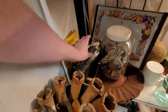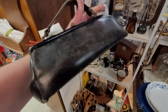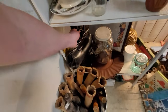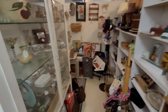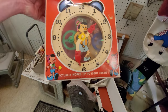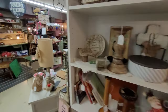So that I don't miss out on anything, here's a vintage purse. Antique leather handbag. You know me, I'm always getting into these stores late. And they'll start ringing the bell. Oh, that's still new, guys. That's in a box. Pinocchio Tell Time Clock. Very cool. $39.95. But they'll start counting down in just a bit.